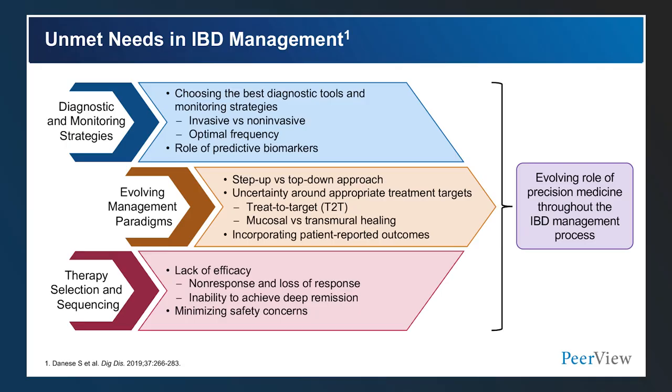So to summarize the unmet needs, these tend to fall into three major categories: diagnostic and monitoring strategies, management paradigms, and also therapy selection and sequencing. We have a lot of barriers right now in IBD management that really result in a lot of treatment gaps for patients. Right now, we don't really have a lot of tools to help us determine the best drug for an individual patient.